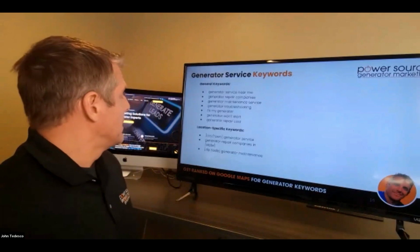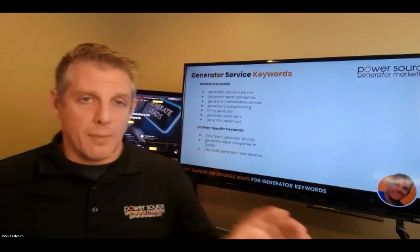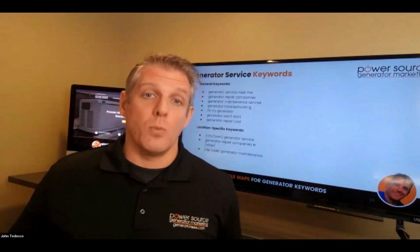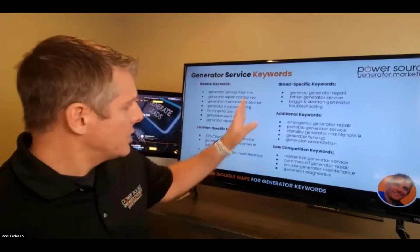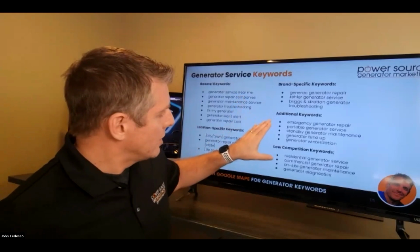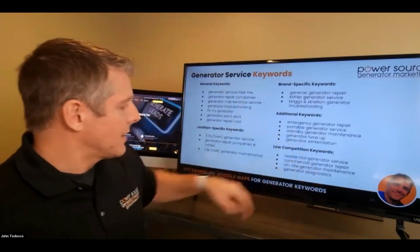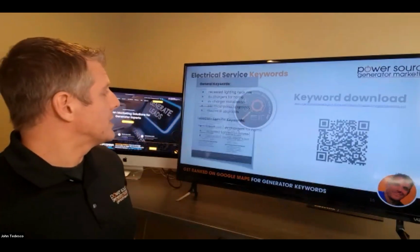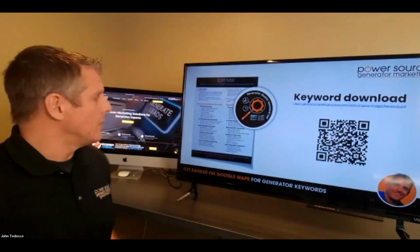And then generator service keywords, 2 separate blocks of keywords, is important to focus on when you're looking at keywords in general. Brand specific, and here's some additional emergency, portable, tune-ups, winterization, things like that you might want to include. And then some electrical service keywords. You could download that. You can scan that code right there and download that.